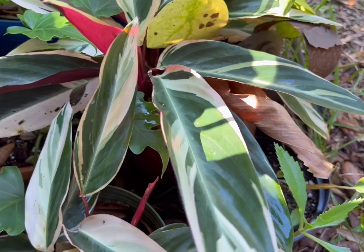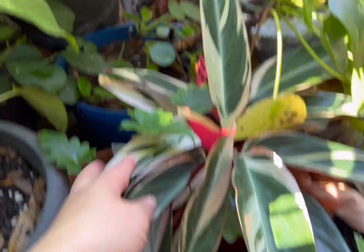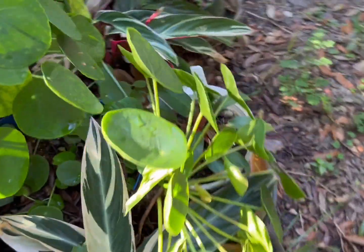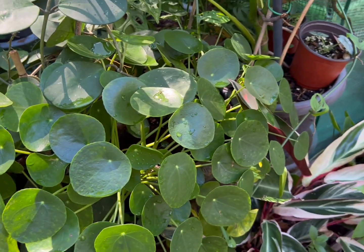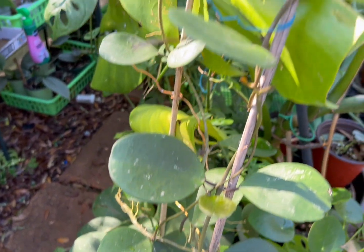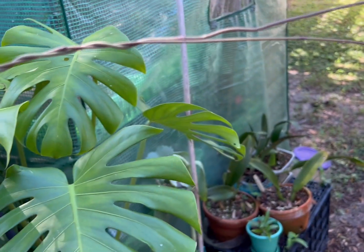I have the pink green variety with a red underside, they're gorgeous. I have the philodendron hope right there. I have more of the Chinese plants right here. These are the mamas. See how gorgeous and big? And next to it is another one of my large Hoya obovata. Look how big. Gorgeous, gorgeous.